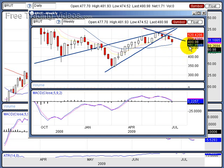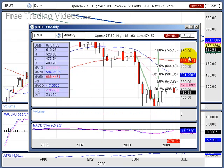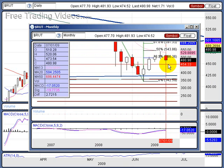We do have support right here. It looks like at 468 area, 468 on the Russells. So be watching that on the weekly. And then here's the monthly. The monthly, let's open this up a little bit, pull it up right here, lower high, lower low, but the month isn't done yet, but this is bearish if it stays anything like this.